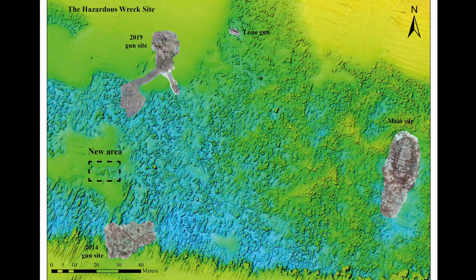To sum up, we had a really successful day's diving. We can confirm that we have found a new area of wreck material between the 2014 and 2019 gun site, consisting of at least two new iron guns, probably 6-pounders from the quarter and forecastle decks, and a lead scupper, demonstrating that there has been hull structure on the seabed, and also two circular stones, one for grinding corn or grain, and the other for sharpening tools.